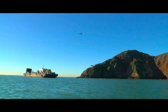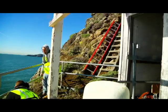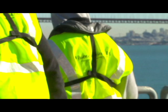My name is Buck Herend, project manager with Whitney-Stone Incorporated. Project is Point Diablo Lighthouse retrofit and repair in Sausalito, California. It's about 3/4 of a mile outside the Golden Gate in the Pacific Ocean.